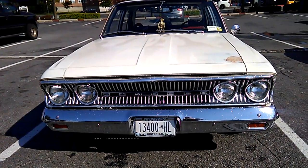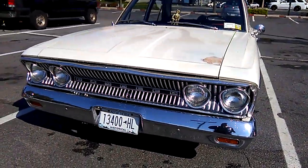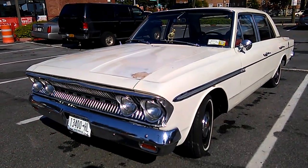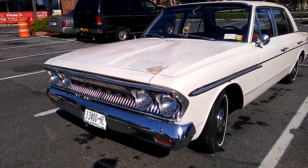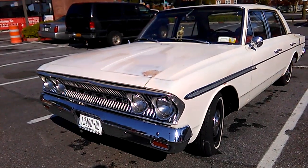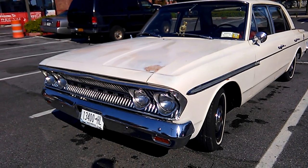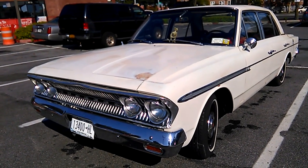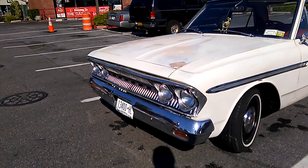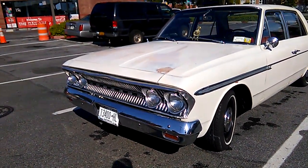So Rambler, they focused on making compact cars because that was the area that they figured they could make the most money in and offer the best product. And it worked throughout the 60s. They started making larger cars because there's a greater profit margin in the larger cars. That's where the Ambassador came through, and then the Matador, and it worked, because those were good, but just too much competition in that field.